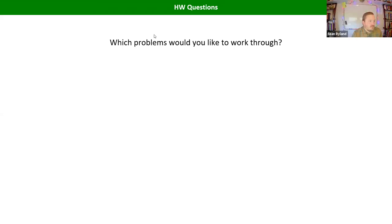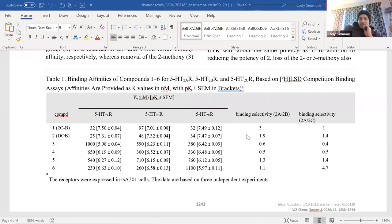Yeah, all right, go for it. All right. So I'm a little bit confused about the way that they're describing the binding affinities. I know this is like a concentration, but I don't really understand how to interpret that specific labeling or whatever.